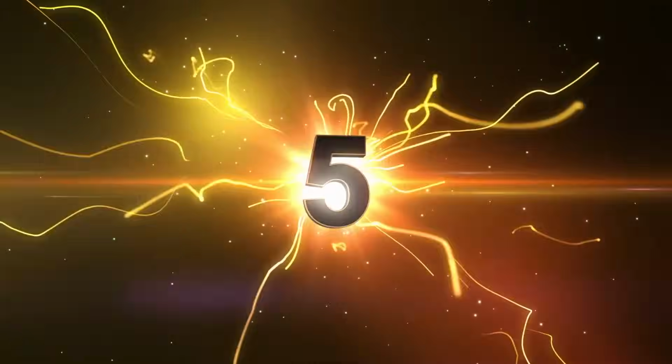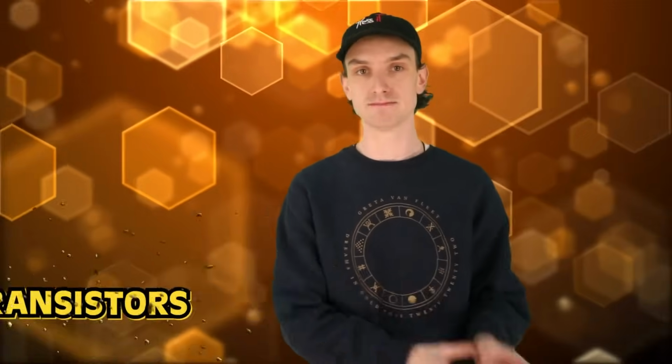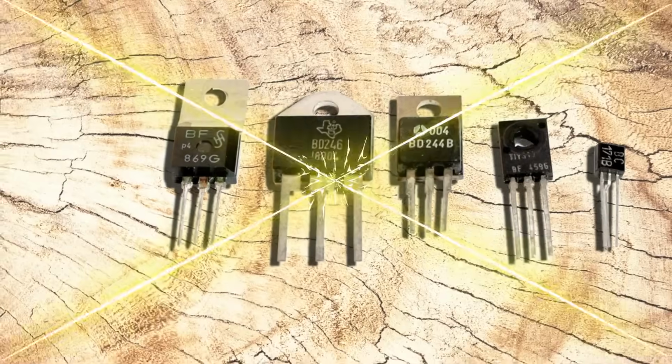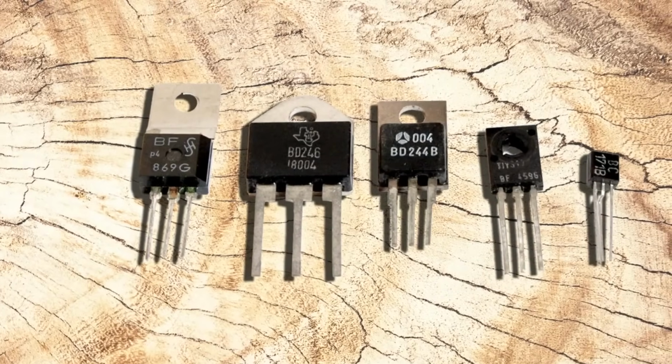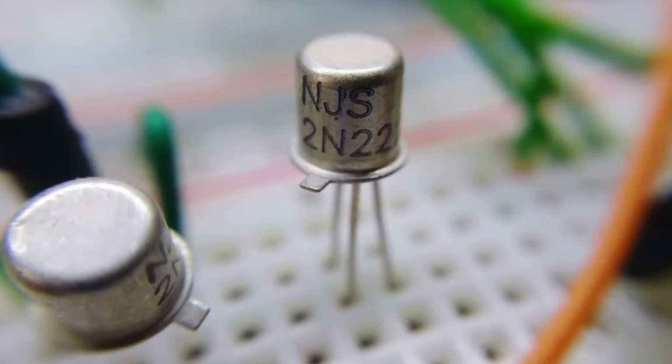Number 5, transistors. The invention of the transistor in 1947, we don't talk about it enough. This was a major breakthrough in the field of electronics. The transistor is a semiconductor device that can amplify and switch electronic signals, and this of course paved the way for the development of modern electronics, including computers, televisions, radios, this thing that I'm talking to you on, all of that good stuff. The invention of the transistor was made by a team of scientists at Bell Laboratories, led by William Shockley. He's like, oh, trust me, I have to do this profession. The first transistor was made using germanium, and it was much smaller and much more efficient than the vacuum tubes that were used at the time.